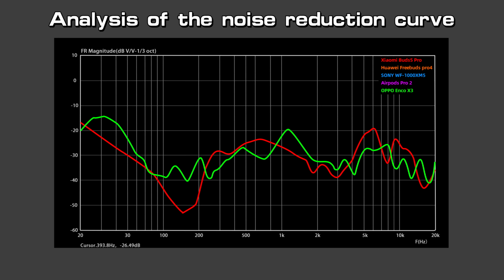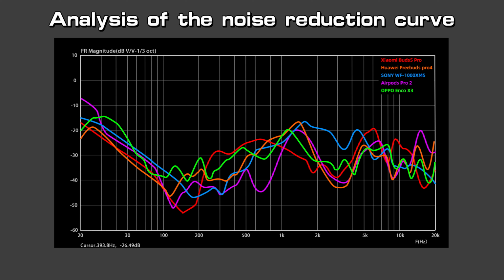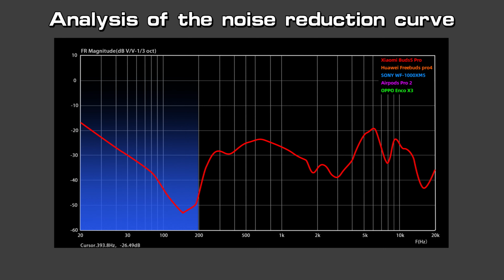and FreeBuds Pro 4. However, in actual wearing experience, the AirPods Pro 2 remains significantly ahead, followed by the Sony XM5, while Huawei, Oppo, and Xiaomi exhibit a more similar level of ANC performance, each excelling in different areas. It is worth mentioning that the Buds 5 Pro excels in ANC performance within the 100 to 200 Hz range. However, human ears are less sensitive to noise in this frequency range, such as wind noise.